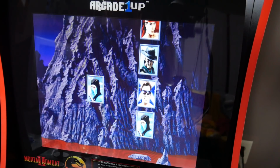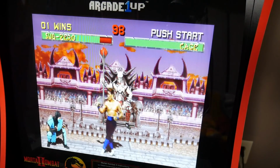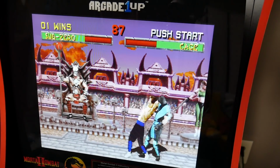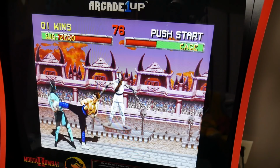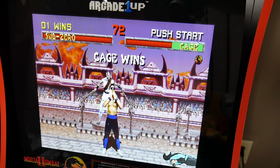So yeah, you know, Mortal Kombat 2 looks great, sounds great, plays great. Definitely one of my favorite games in the Mortal Kombat series, and it was a series that I definitely stopped playing. But Mortal Kombat 11 has definitely made me very interested in the series again. We got Shao Kahn back there, we got Kano, you know, holding on to his own. So yeah, good stuff. Let's check out Ultimate Mortal Kombat 3 now.